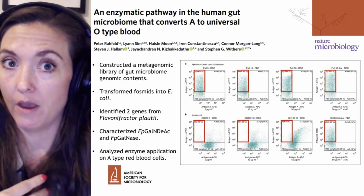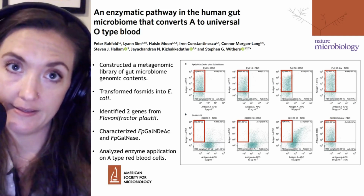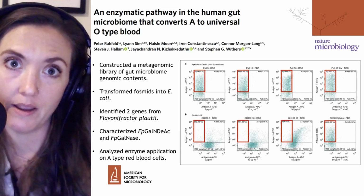So this is a big deal because of the efficiency and the efficacy of these enzymes, which means that there would be less enzyme required, making this a more economically applicable enzymatic pair than the previously described enzymes.